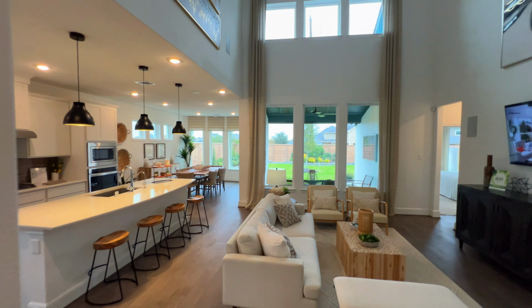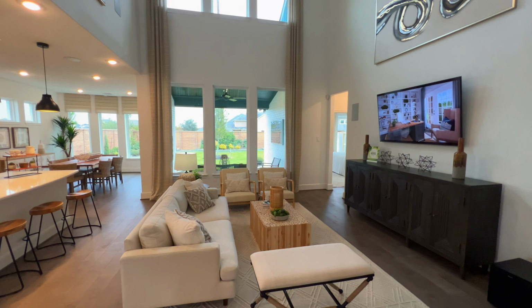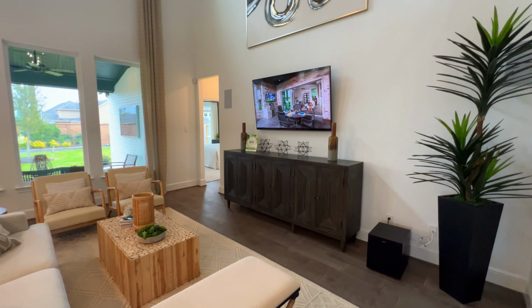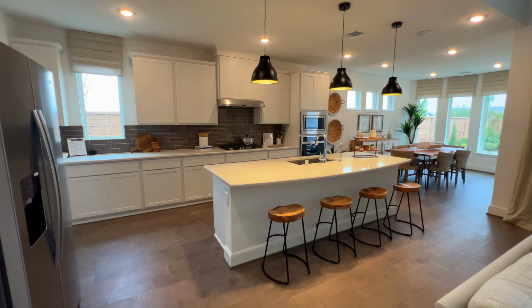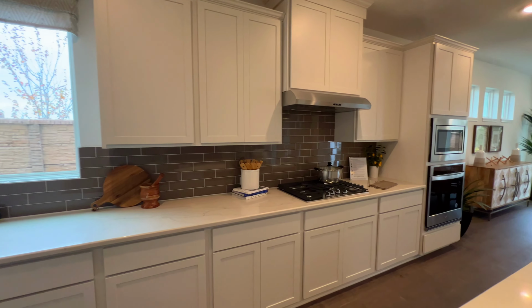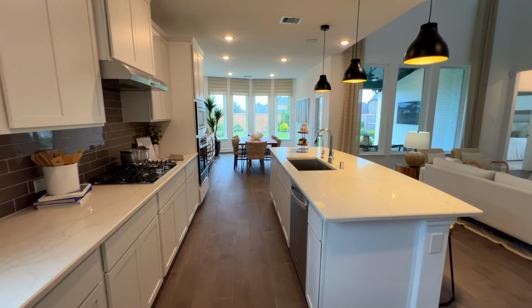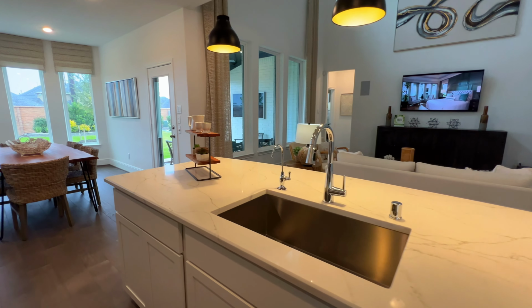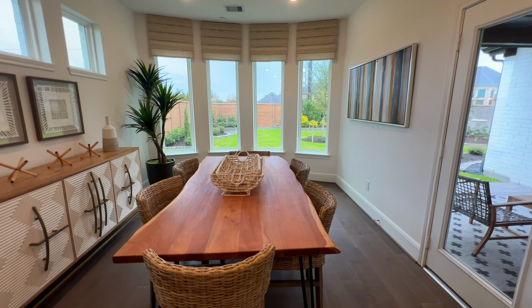But as soon as you walk into the great room, absolutely gorgeous. You have your 20-foot ceilings with your high windows that have the window ledge on top. Plenty of open space and open room in here for entertaining guests, and it's connected to the kitchen. So you got your nice open kitchen right here with the quartz countertops. You got your built-in stainless steel oven and built-in microwave. Nice size island right here. This is absolutely perfect. And of course, you got your breakfast area right here as well.